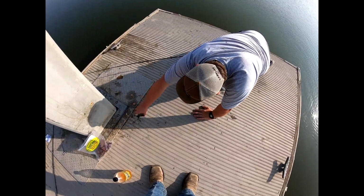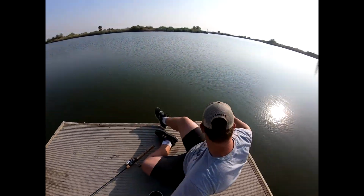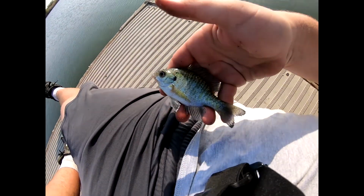Colton's got another bluegill. Ow. Fucking spines. Let me see him.